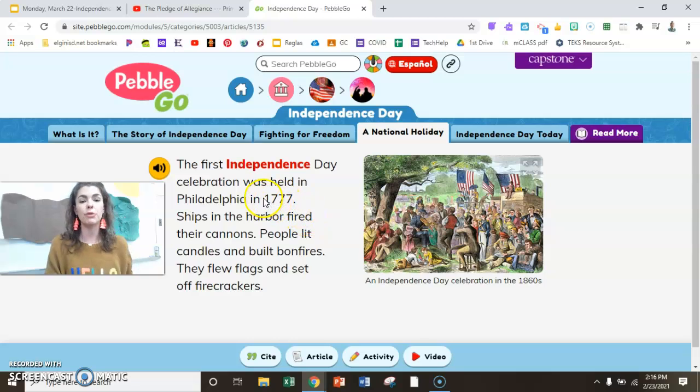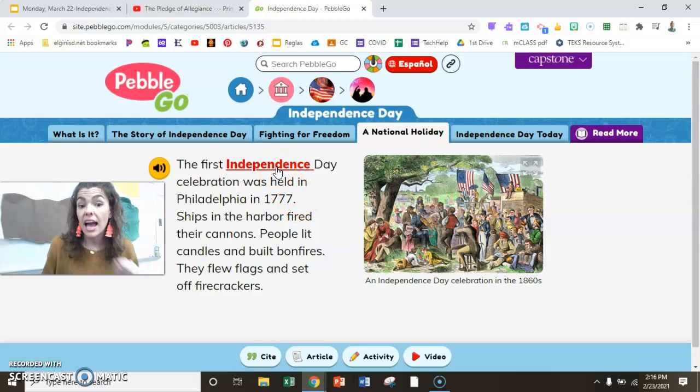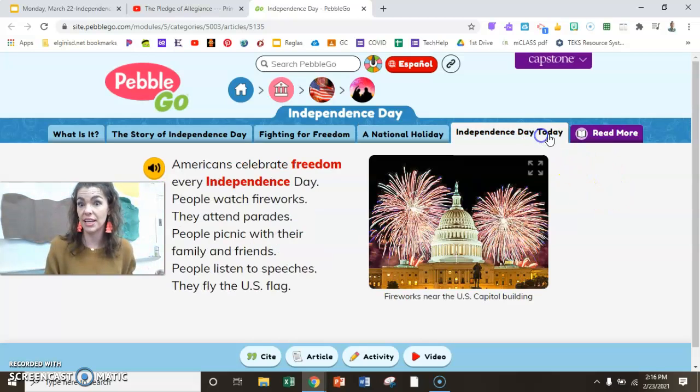The first celebration was in Philadelphia in 1777. Have you ever flown a flag? Have you ever popped fireworks? You can show me that today and how we celebrate. One more slide before our cool fireworks video. Independence Day today. Wow, look at those pretties.